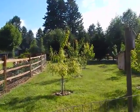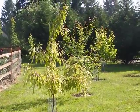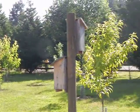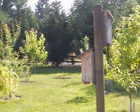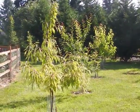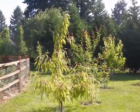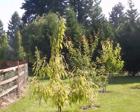A couple of things: he went out a few weeks ago and picked off all of the fruit that was growing on them. Because they're still really young, he picked off all the fruit so that all the nutrients would be going into the tree itself. And then next year, I think we'll be able to actually use the fruit that's coming off the trees.